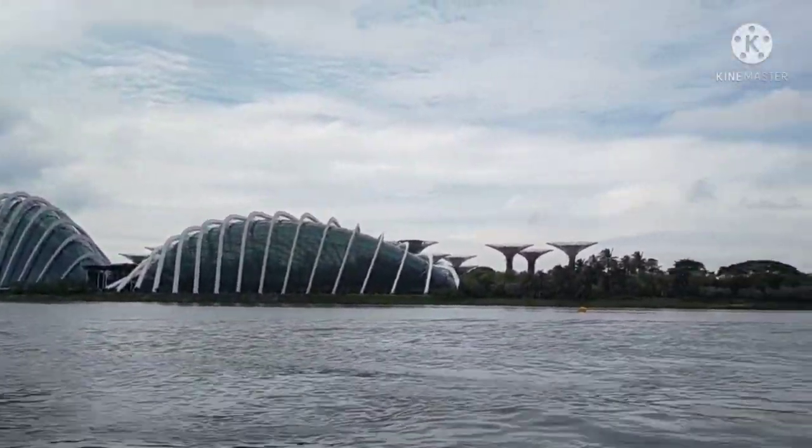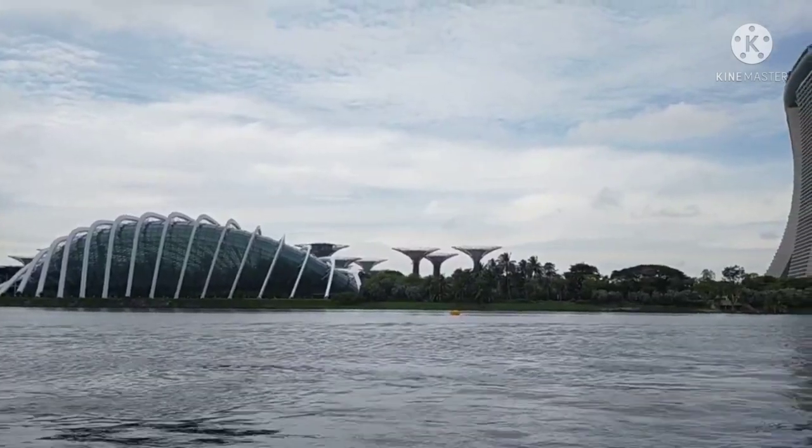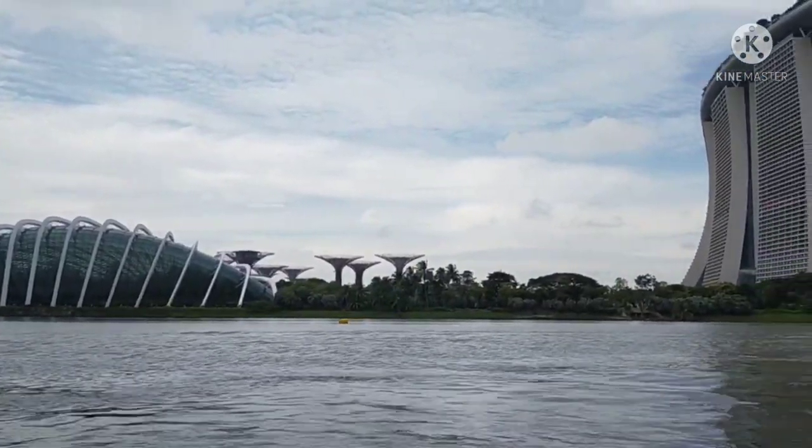If you want to catch a ride on the flyer, you may approach our ground crew for discounted tickets and a complimentary bus transfer to the Singapore Flyer.